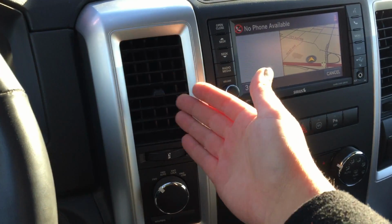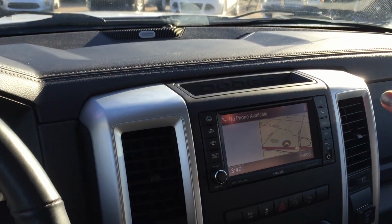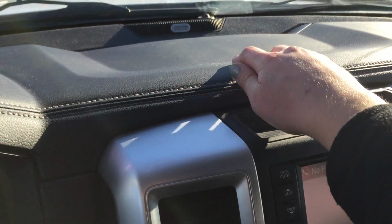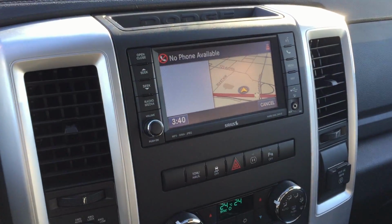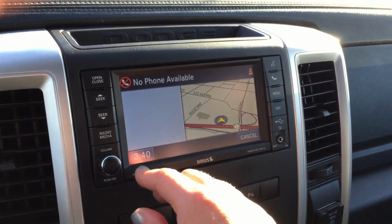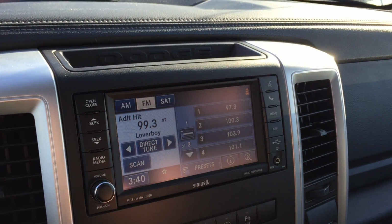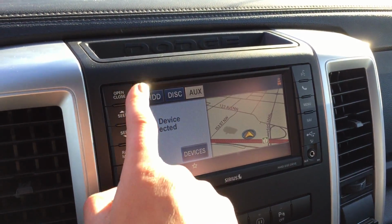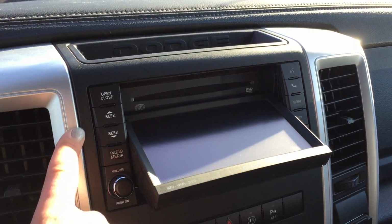And what feels really nice as well is that we've got these great vents here blowing some air at us. Above that, we've got a great-looking dash area. Feels really nice as well. Great materials. And then we have the Alpine upgraded sound system. Right in the middle here, we have our great touchscreen stereo system. Right now we're on the navigation system. We've got our phone here, but we're gonna hit cancel. So we do have AM, FM, satellite radio. We're gonna click on the radio media button. We do have a hard drive, a CD player, which is MP3 compatible. Isn't that fantastic?